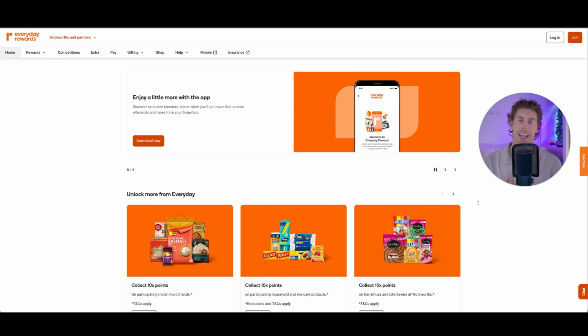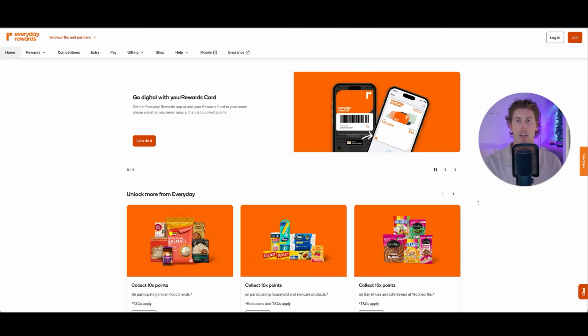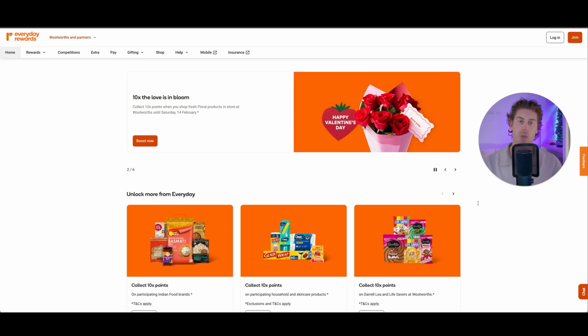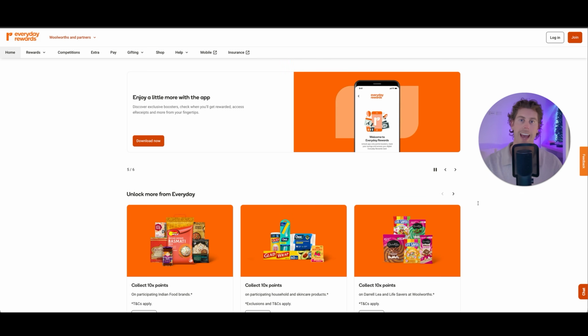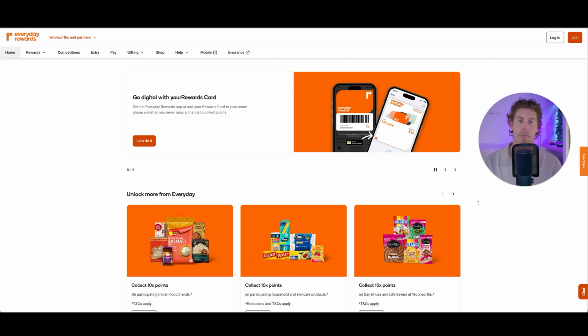From here, we now have a $500 Woolworths gift card that we need to go to the store and spend. Now, we don't have to do that in one big hit. We can do that over a number of different shops. And the easiest way to store this gift card, if you've got the Woolworths Everyday Rewards app, is to add that gift card inside of the app. It will then just sit there in the app and you can bring it up every time you go to Woolworths and do your shopping.